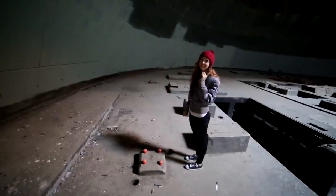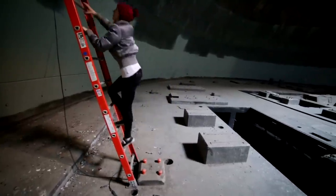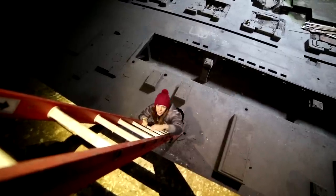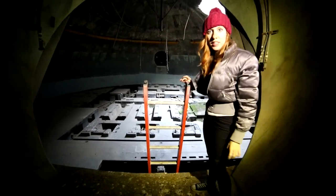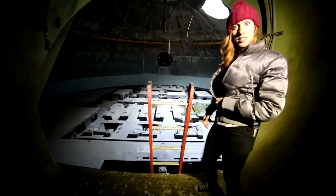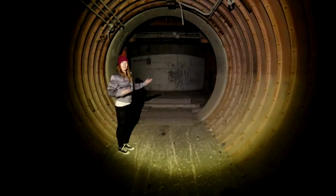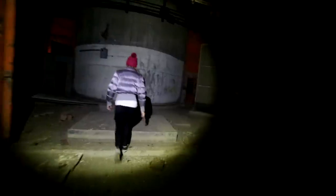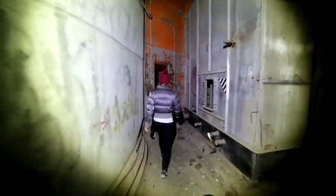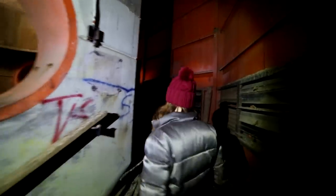Lots of climbing here. Sometimes things move. Now that is what I call a view. This is the air intake building. Let's go check it out. The air was sucked in through these fan openings. There are 10 of them around here. So let's really quick go check out this area.